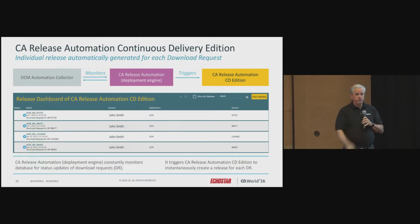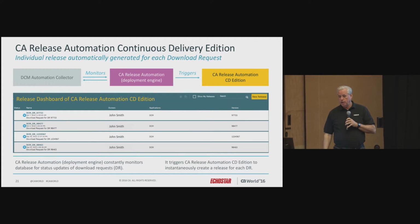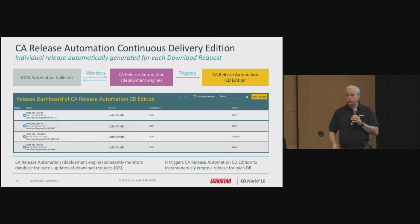If you've seen any of the RA products out on the floor, this is exactly it. These are actual download requests going on at that point. You can see who's the owner and a little bit about it. DCM Automation Collector is our custom ASP.NET that works with CA Release Automation, and then the CDE edition for the triggers. So we're constantly monitoring back and forth.